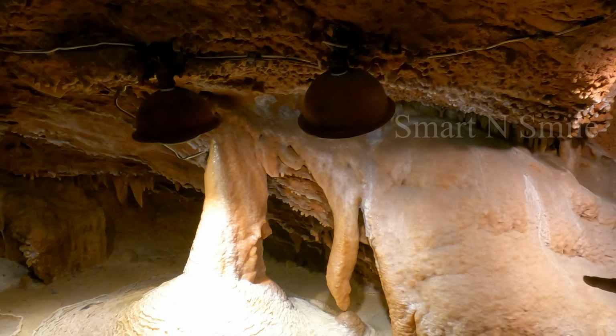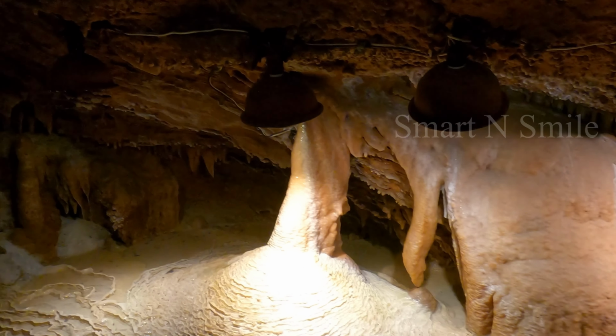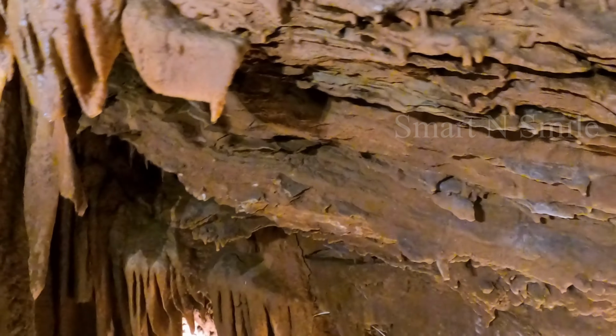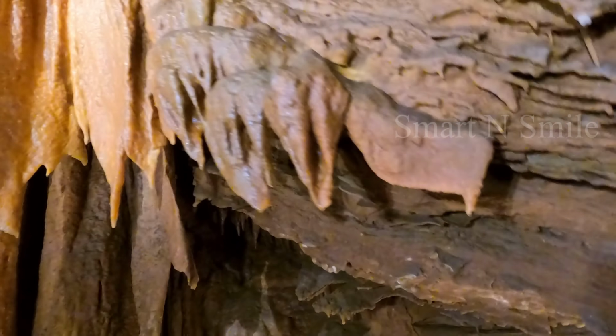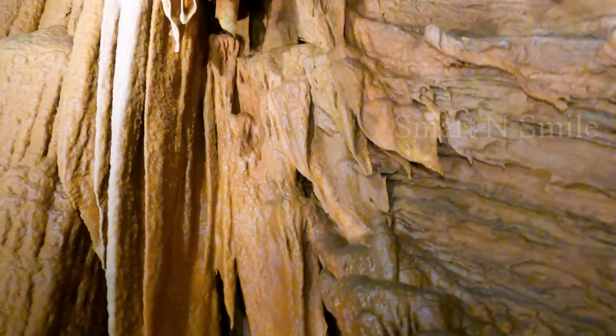We should not touch the cavern's formation as it prohibits future formation growth and damages the formations. Our tour guides ensure that these regulations are followed to preserve the caverns for future generations.